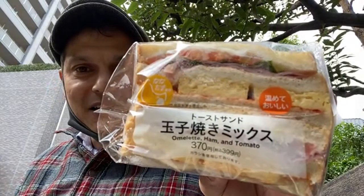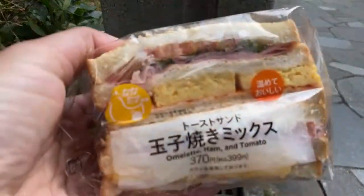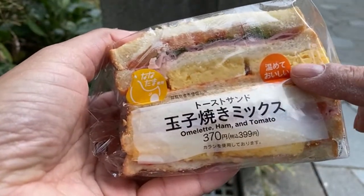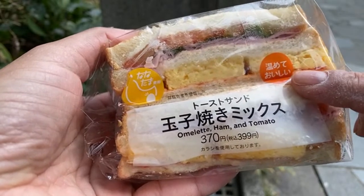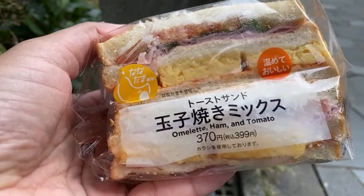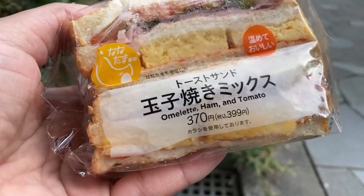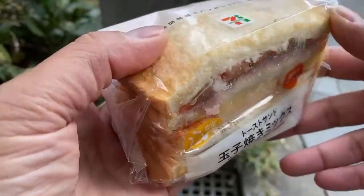I don't know what makes this only in Japan, except for the fact that it's in Japan here. Check it out. Let's open this up. It says, "Atatamete oishii," it's more delicious if it's warm. And it has a little chicken egg on the front. This is about $3.50 for this thing here.